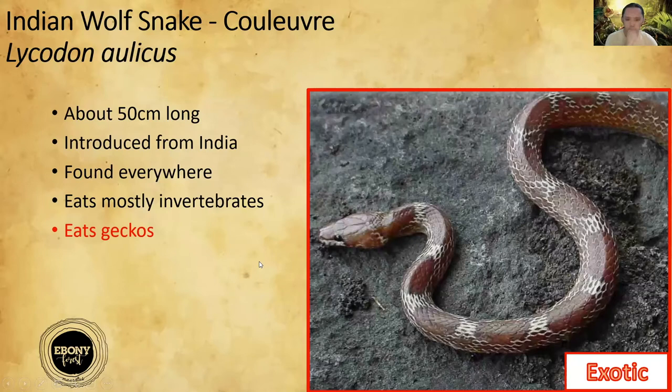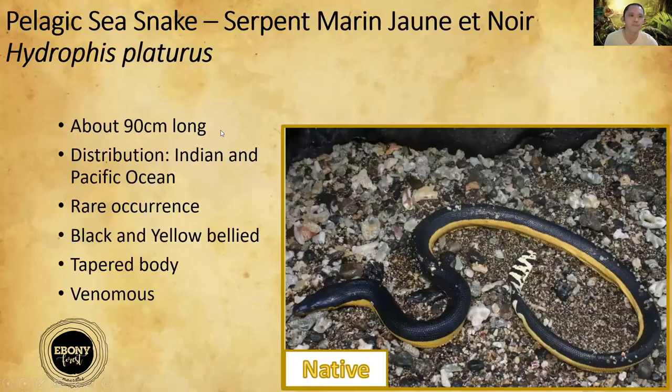And in fact, the last snake we see is actually a marine snake, the pelagic sea snake, Hydrophis platurus, and it's the only venomous snake that you could find. But this one would be on the beach or in the sea. But it's a very rare occurrence. So it grows to about 90 centimeters long, and you cannot mistake it due to its black back and yellow belly. It's usually distributed in the Indian Ocean and the Pacific Ocean, but could occur in Mauritian waters. It has a tapered body and is venomous.